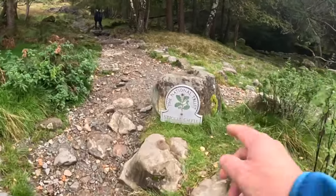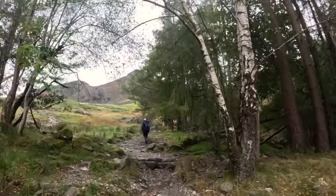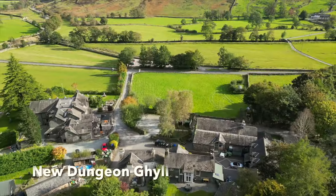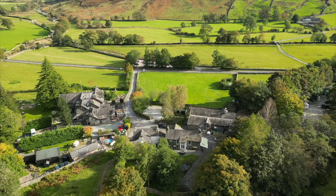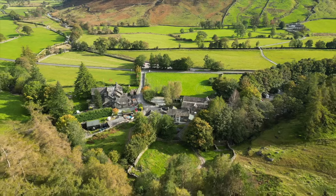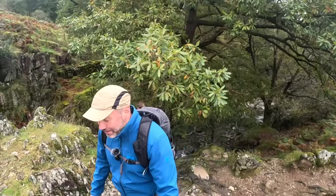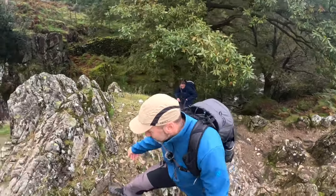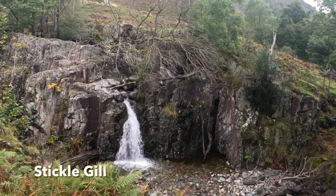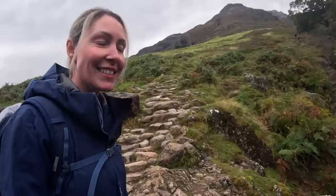Well signposted this, so on our way up to Stickle Ghyll. And Stickle Tarn is up here. Got a few people out. Accompanied by Stickle Ghyll just at the side, so you can probably hear it because there's a little bit of waterfall action on this route. There we go. Nice little bit of interest to the walk. You like a waterfall, don't you?